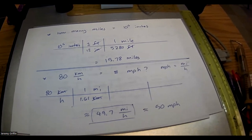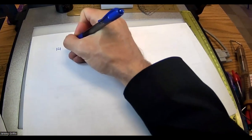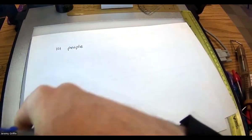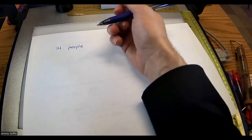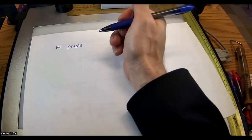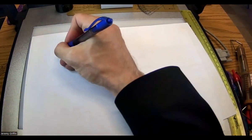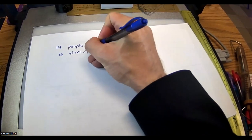Let's solve a pizza party problem. We're going to have a pizza party. We're going to have some friends over. I've got 14, let's say 14 people all together. Take yourself and 13 friends. And you're going to plan a pizza party. Do you think you might want to have an estimate of how many slices per person? Let's call it 4 slices per person.